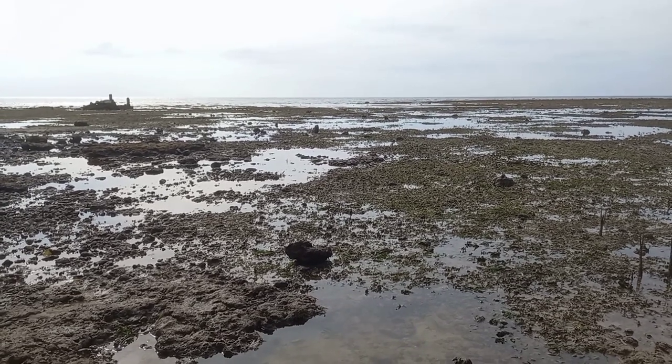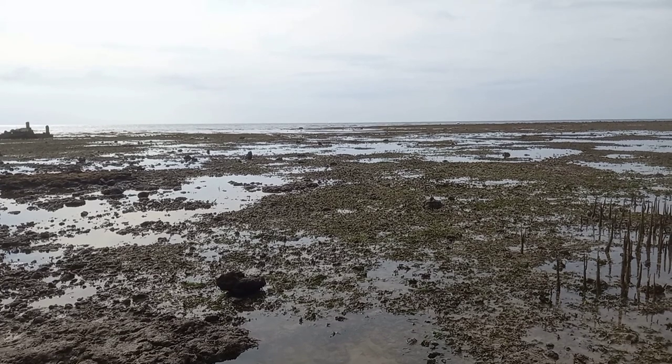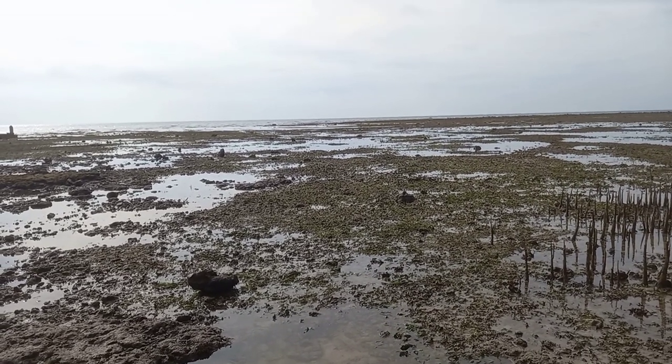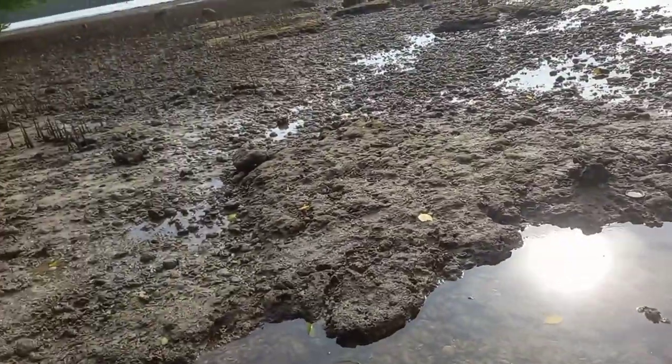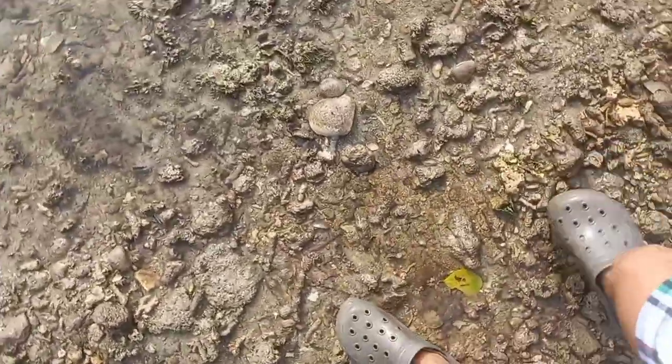This is still part of the Santa Fe Beach, but this is a protected area. I cannot go beyond there. So, let's have here some beaches.